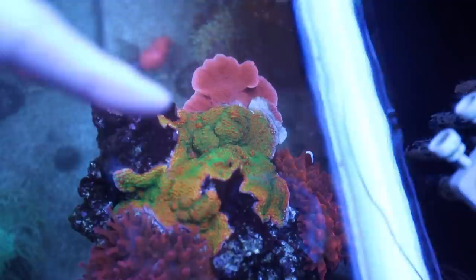Check out my Montipora coral. I made 11 gallons of salt water, so that's how much we want to take out. That's 11 gallons there. Now it's time for us to stick in the water that we made.